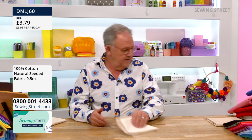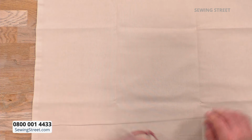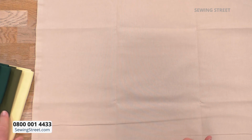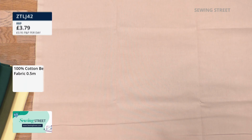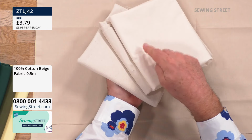Lovely. Right, then I've also got beige. I'll do this one while we're in the neutral colours. This is, again, 100% cotton. Hate that word, beige. I haven't got ivory. I definitely haven't got ivory here. I've got ivory in a bundle. Oh, no, I haven't. This is definitely beige. No, that's not ivory. Look, that's naturally seeded cotton, that one. Because you can tell, if that was ivory, that would be more white almost, wouldn't it?